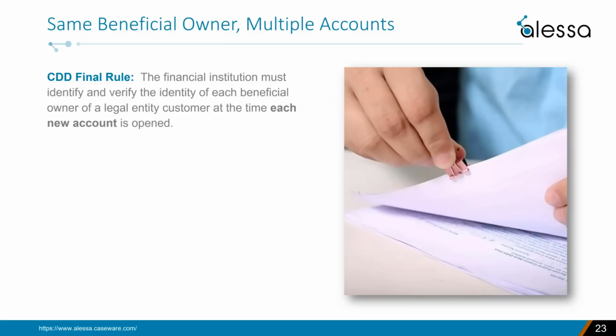For example, Bob Smith, let's say, has an account at your bank for each of the two LLCs that he owns, Bob's Trucking and Heartland Farm Supply. He's recently formed a new LLC, Bob's Bait and Tackle. He's diversifying, and he wants to open an account for this new business. You already have CIP on file for Bob as the beneficial owner of his existing LLCs. Do you have to perform CIP on Bob again for this new account?